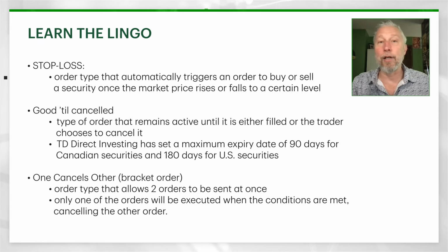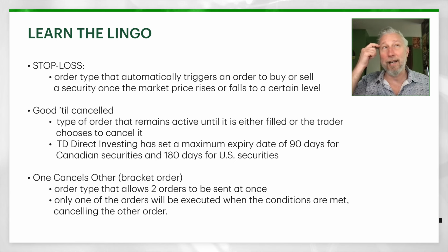I'll still monitor it as each day passes, but my plan's done. I can't trick myself into thinking, well, I think I was thinking that I would wait. No, I actually put these orders in already.